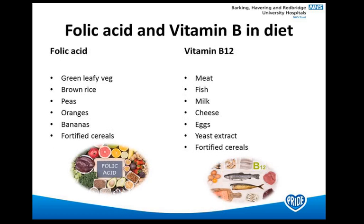So we can get our folic acid through our green leafy veg, our brown rice, our peas, oranges, bananas and fortified cereals. Our vitamin B12 we can get from our meat, fish, milk, cheese, eggs, yeast extracts, and again cereals that it's been added to.